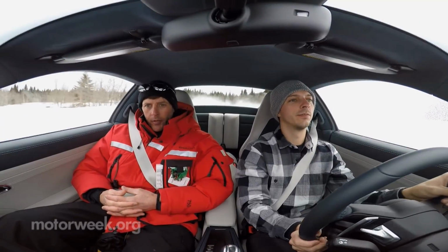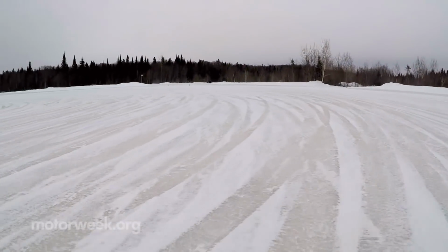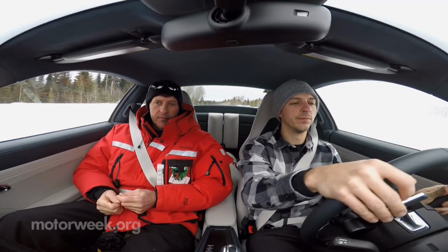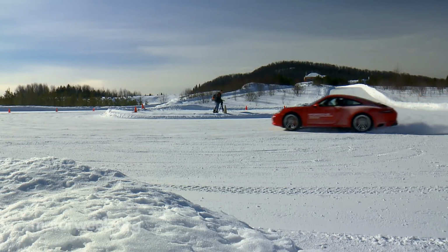So the beauty about an all-wheel drive, as we're seeing, is right as soon as we straighten the wheel, we can add power to straighten the car back out. As opposed to with a rear-wheel drive? Rear-wheel drive, we have to basically sit there with a lot of counter-steer and wait.